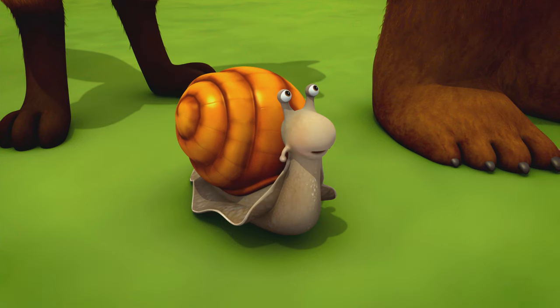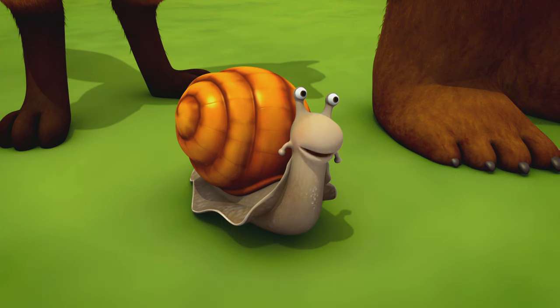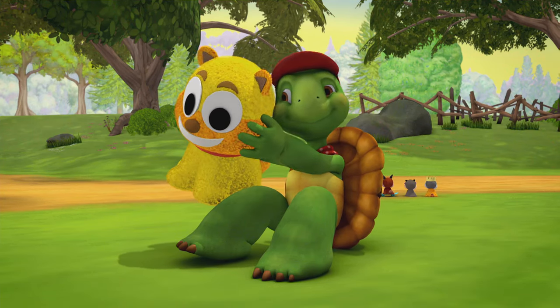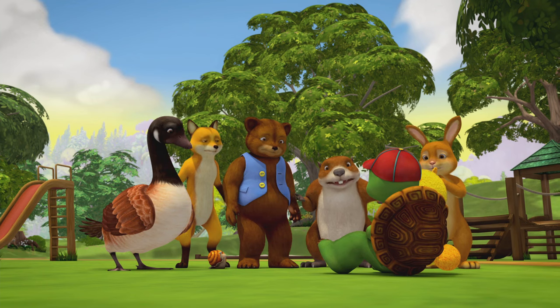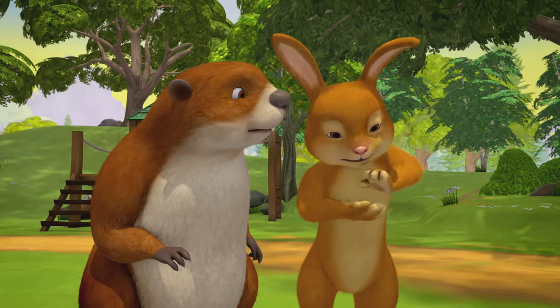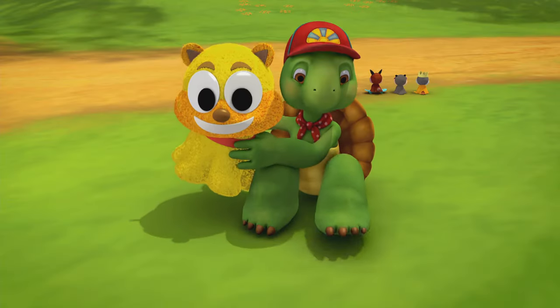Whoa! But why do we need a super big fuzzy, Franklin? Because bigger is better! Huh? What do you mean? What are you talking about? What's going on, Franklin? Woodland fuzzies are meant to be little. We love them that way. You do?